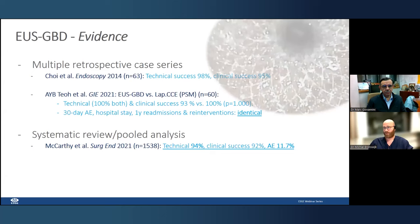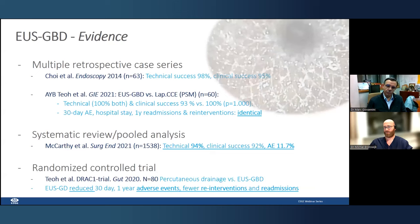Also, several systematic reviews have been published. One of the biggest is the one by McCarthy, already well known in the systematic review world, showing high technical and clinical success, around 94% versus 92%, and an adverse event rate around 10%. One of the most well-known RCTs on the topic is the DRAC-1 trial by Anthony Teo, published in Gut 3 years ago, where 80 patients were randomized to percutaneous drainage versus EUS. EUS reduced 30-day and one-year adverse events, leading also to fewer reinterventions and readmissions.